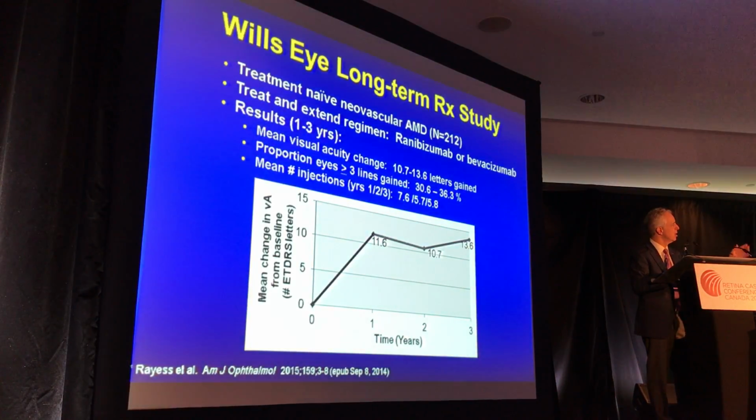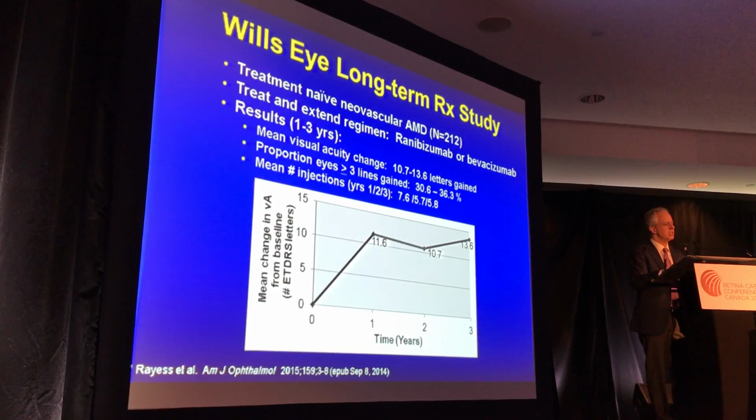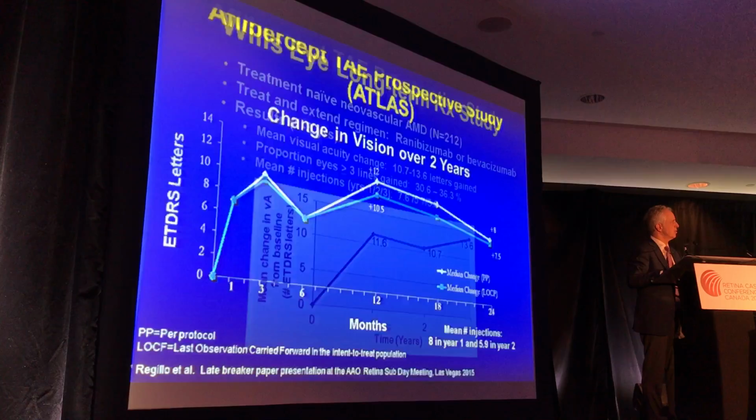And we just published our experience using a little bit longer term follow-up here. Again, well-maintained vision using a treat and extend approach. This is with either ranibizumab or bevacizumab. Again, the mean number of treatments, as you see here, is about 8 in year 1 and 6 thereafter. So that's what it takes to maintain and get these sorts of outcomes.